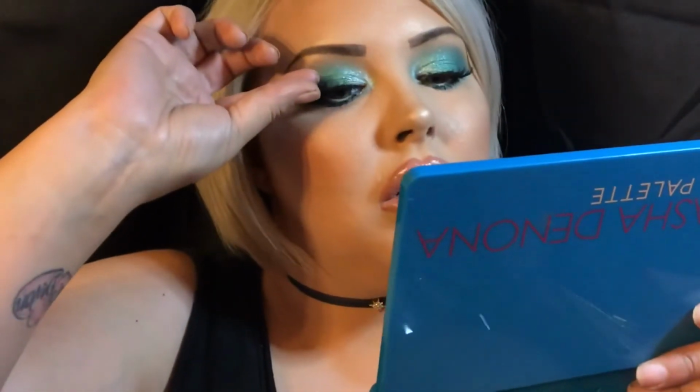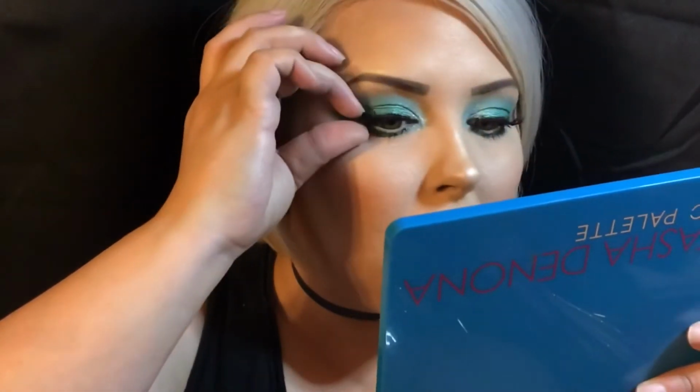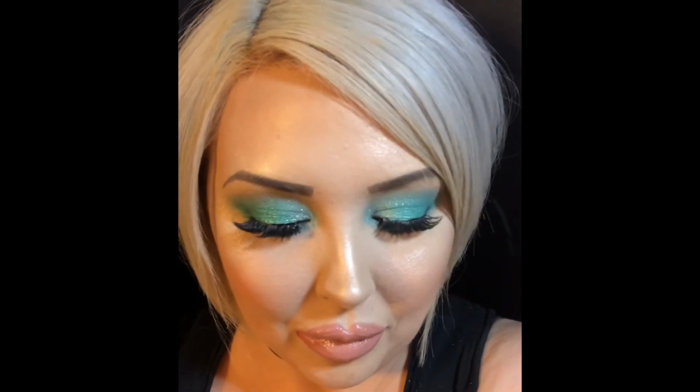And now I'm using the Ardell Faux Lashes again. Again, I don't know the style. I lost the box, but they're more of a cat eye look, and I really love this style. So here is the finished look using the Natasha Denona Tropic palette. It is absolutely one of my all-time favorite palettes now for the summer. This is going to get so much use, and I highly, highly recommend it if you have the funds to get it. I'm sure there's many dupes out there, but a couple of these colors I've just never found.